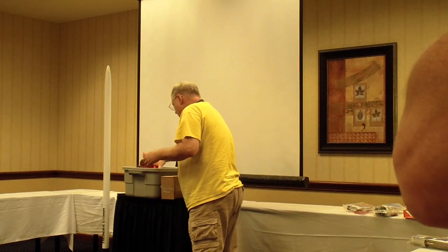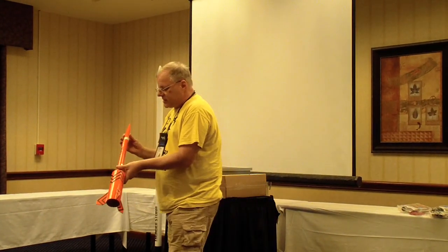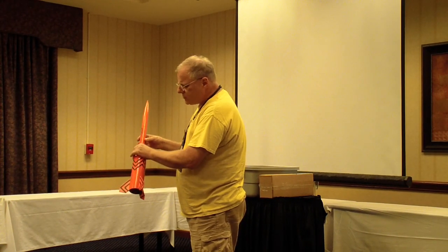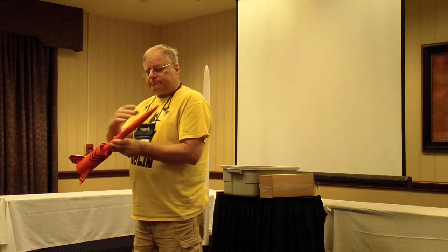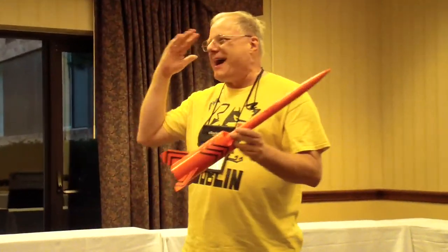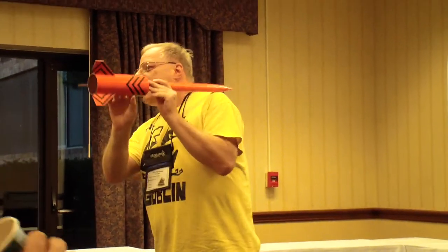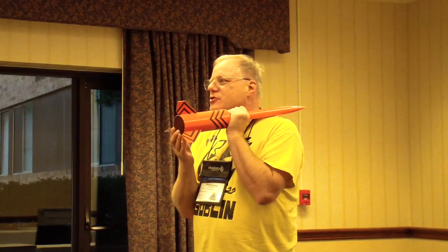The next kit we came out with is the Little Augie. This is an SLS version, which is a Semroc large scale version. So it's a heavy duty tube. It's got a nice ripstop nylon parachute. Leather. You can see where my mind's going. Anyway, it uses 29-millimeter motors. So it's a two-stage unit.